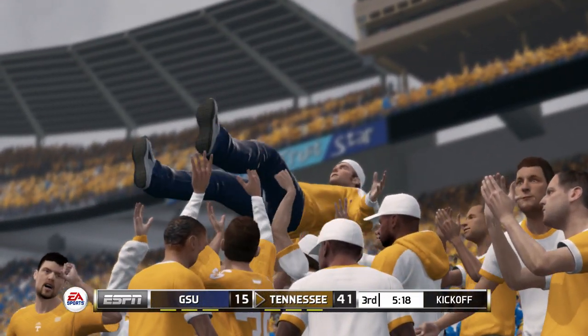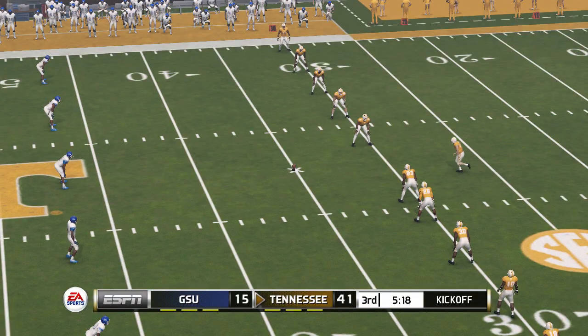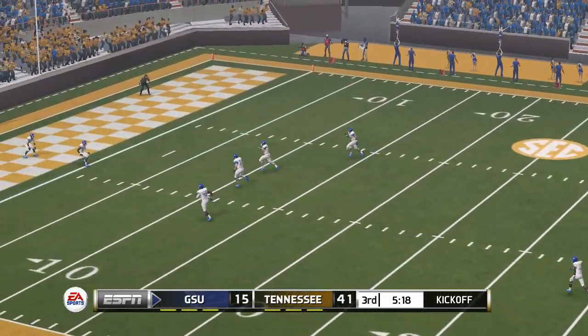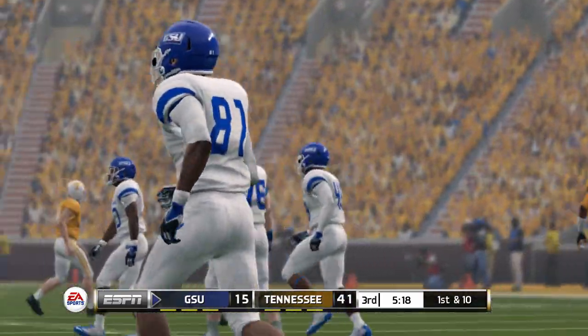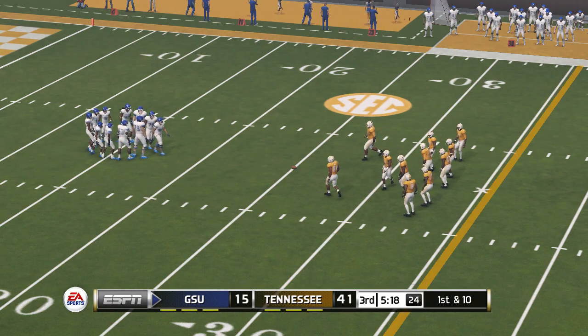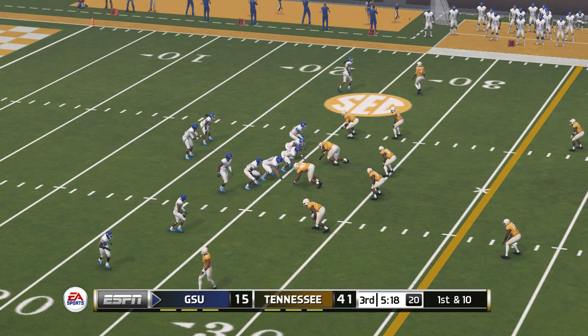Brad, I thought that was a textbook drive. I thought they did a really good job of showing balance, mixing the play calling with the run and the pass. Just an overall well-executed touchdown drive. Tennessee is lining up to kick this one off. This one's going to be down in the end zone for a touchback. I hope they show some fight here and try to stay competitive. If you're going to get blown out, you at least want to go down swinging.